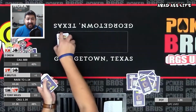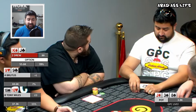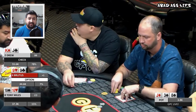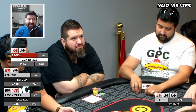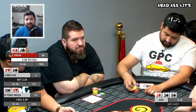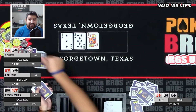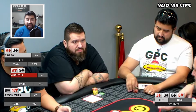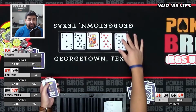The flop comes Jack 8-3 with two spades, and we decide to check it over to Brutus as we normally would with most of our hands in this spot. He quickly c-bets for $2,200, and Tony makes the call. I don't know where we're at in this spot, but I think it's a little bit too needy to just fold this hand. So we put in the call and go to a turn three ways again. The turn is the 8 of hearts. Now I check it over to them again, and they both check back. So we see a river, which is the 9 of spades.